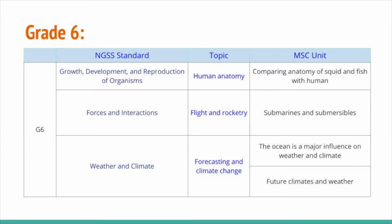For flight and rocketry, they learn about submarines and submersibles and how deep the ocean is. And for forecasting and climate change, they learn about how the ocean is a major influence on weather and climate, and they can predict future climates and weather.